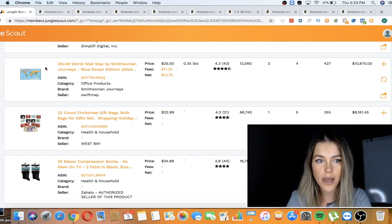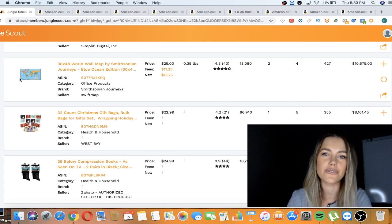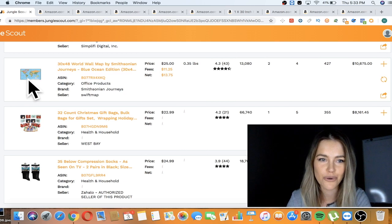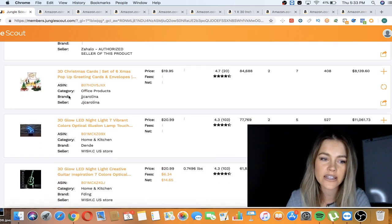Don't do scratch off maps. Oh, this is not a scratch off map, but I know that there will be scratch off maps, and let me tell you, it's just not a good market. Don't do maps.